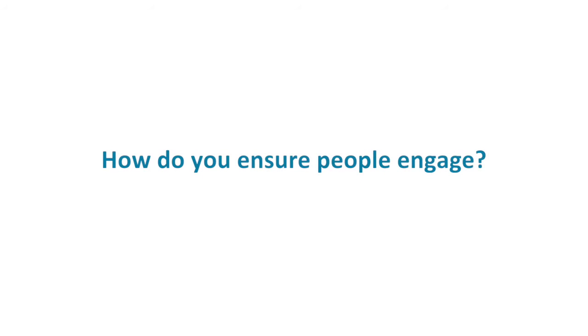I think it has to be positioned really carefully. I would spend an awful lot trying to get buy-in up front, so selling it to them at the start. So what are the benefits of engaging in an ePortfolio as part of this program? Particularly, for example, when I work with the job seekers, I'd be selling the benefits as a job seeking tool. So why do you need to do this?